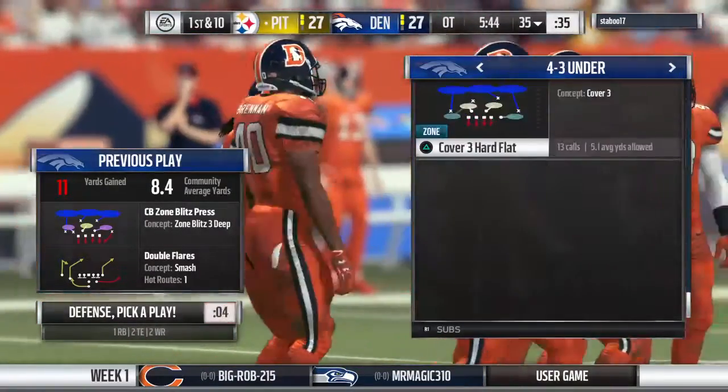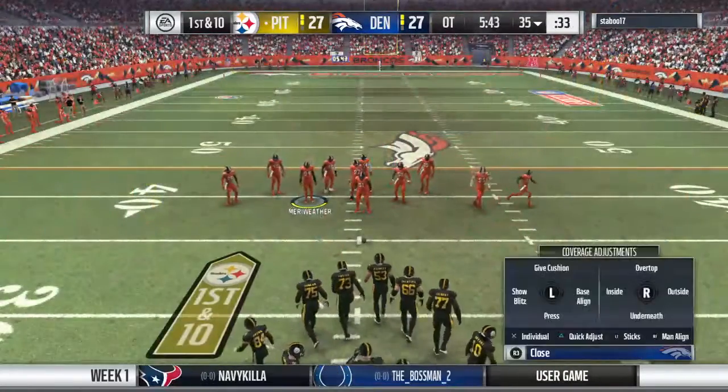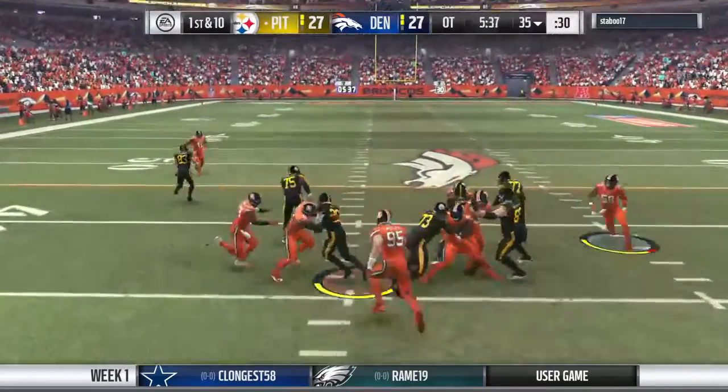He really does, and the best part about that play for him, I don't think that was his primary target. I don't think so either. I think he had the read, figured out where the blitz was coming from, and went to a secondary target for a really nice game.